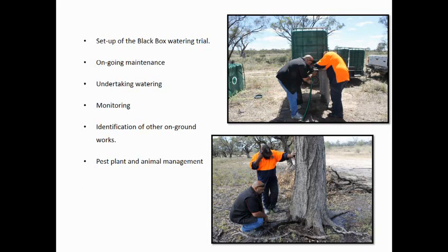They've also identified additional areas for conservation or management, so they've been looking at areas where we've seen significant regeneration of black box and other areas where there are opportunities for future watering, and they've also undertaken pest plant and animal mapping and control across the site.